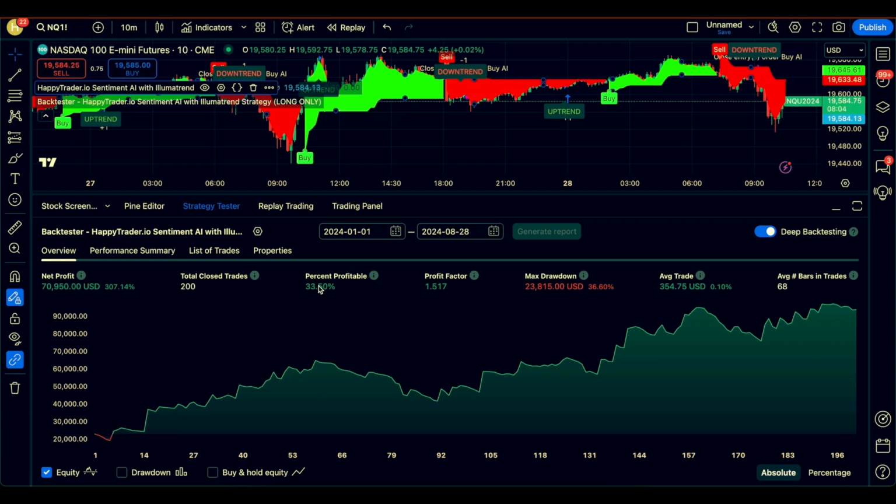Now, what I like about the 10-minute test is that we have 33.50% profitable. The drawdown is way more manageable. And again, you can take profits on these trades. You don't have to ride these trades all the way to 300%. But you can see here, it's like 30 years of gains in 8 months. So in almost 9 months, right? So you just really have to weigh out what you're doing right now.